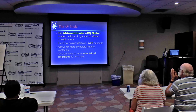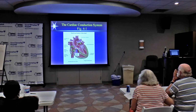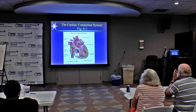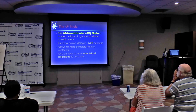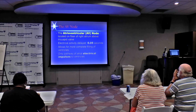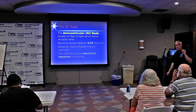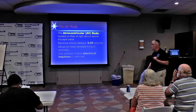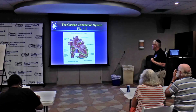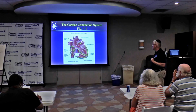Okay, so next one is your atrioventricular node, and that is down at the bottom of your right atrium. That's your backup pathway pacemaker. Now here it's very interesting. The impulse is actually delayed for 0.5 seconds. Now, did we have an actual EKG on this anywhere? No.